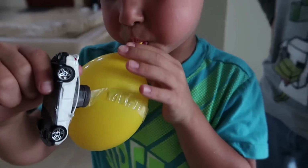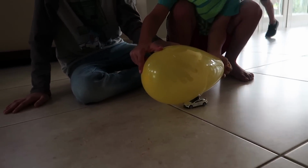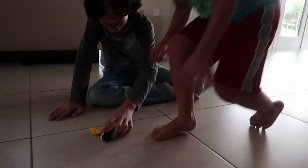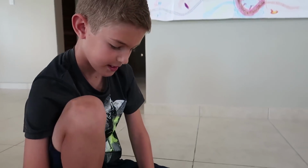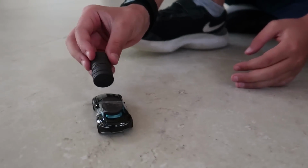So what are the magnets for? To hold the balloon with the car. Okay, ready, 2, 1, go. What are you trying to do? We're trying to pull it with the magnets. Pull it with the power of attraction? Ah, you're pushing it. I think you're onto something.